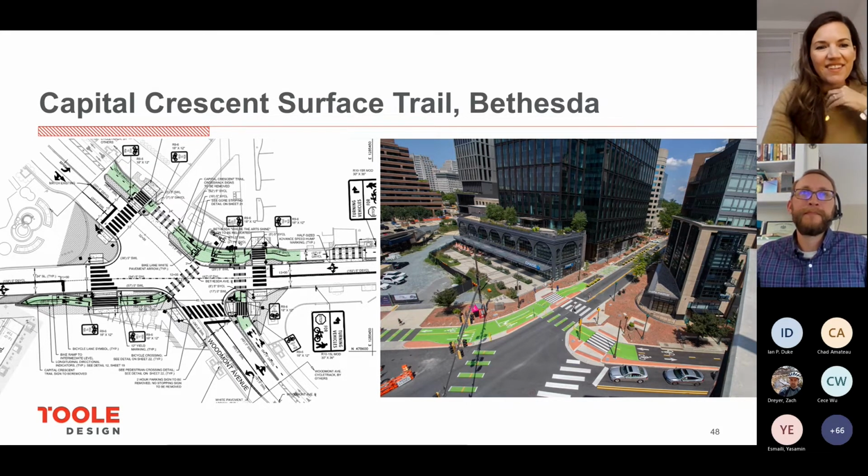And the last question we have is from Andy. Does the bicycle detection work for bikes of all sizes, including kids' bikes?